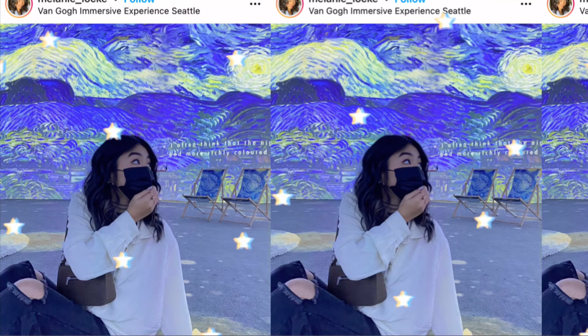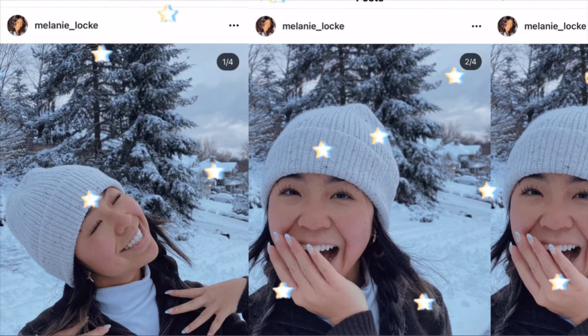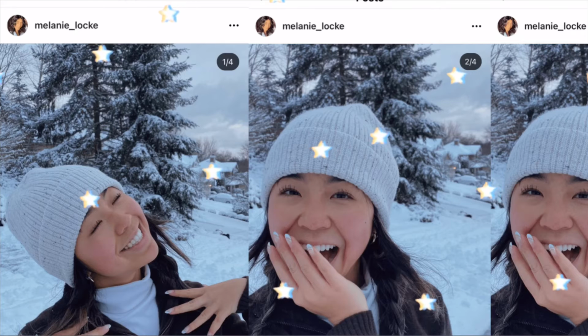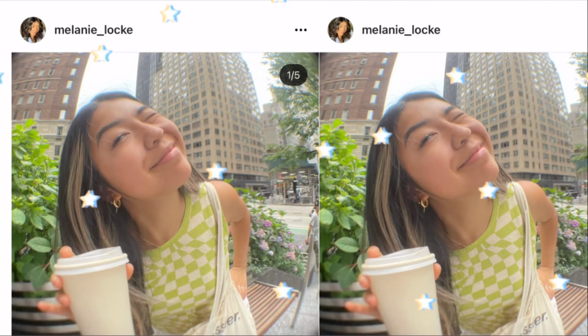Next we have the same girl, Melanie Locke. I love this photo. It's really wintry, and I love the beanie as well, and just everything about it. I love the background the best because the snow looks really nice. I've never seen that type of snow in real life. I've only seen an inch of snow or a few inches, but I love this photo because it's a weird angle, and I really like it.